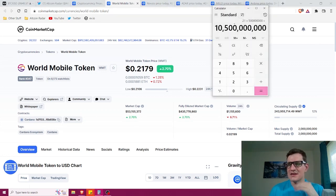So realistically, you guys, again, 10.5 billion, that's a very small number. That can definitely happen in the long term. It's definitely possible, okay? It's definitely not something that's out of this world or anything like that, all right? So realistically here, you guys, long term, this token definitely has the chance to do 100x, no problem whatsoever, all right? So we'll move on to the next one.